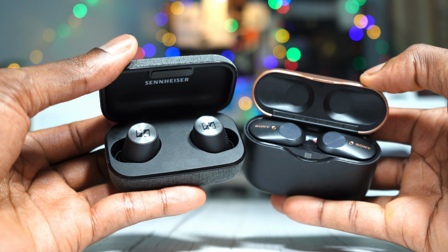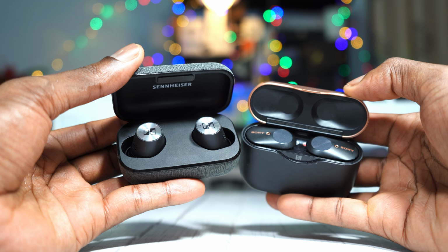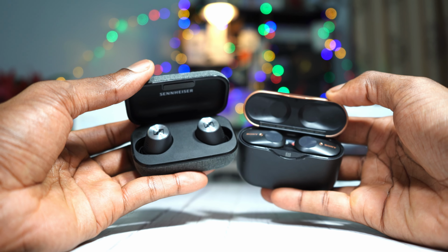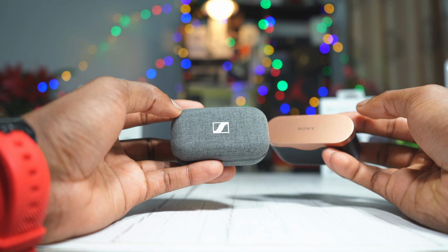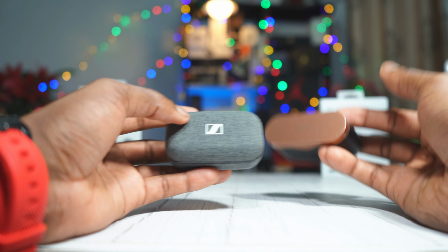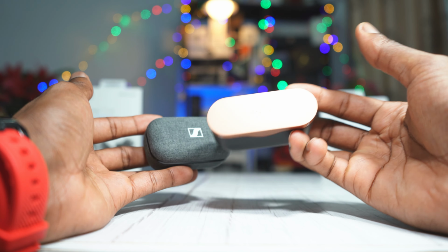You can charge the earbud and the charging case up to 100% for about 1.5 hours, which is much faster than the Sony. For the Sony, you can charge the earbud and the charging case for about 3.5 hours. You see what I'm talking about? Much faster here. 1.5 hours up to 100%, 3.5 hours. So even the charging time is much better with the Sennheiser over the Sony.